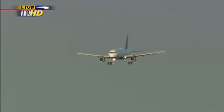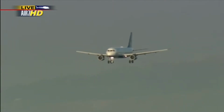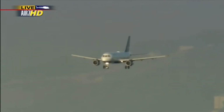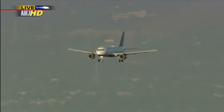you can even see from here that the wheel is still cocked there, still not pointing in the right direction. The pilot is bringing that plane in for a landing now. This JetBlue Flight 292, 140 passengers, 6 crew members on board, coming in now on final approach to LAX, and we will watch this all unfold live here.